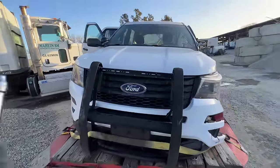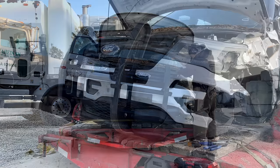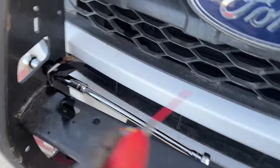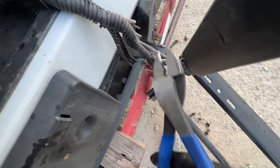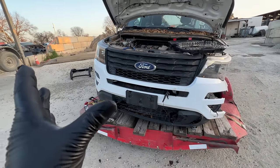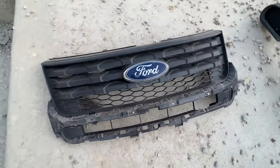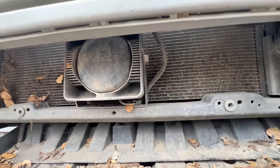Okay, now it's time to remove this push bumper. And I'm gonna remove this right here so I can get to that right there. Gonna WD-40 it. This thing is very stubborn. Okay, it was multiple wires. There it is. That was actually kind of heavy. I think the whole grill is coming out. I don't know. I might have broke some tabs. I'm not sure though. Okay, so now the siren speaker is coming out.